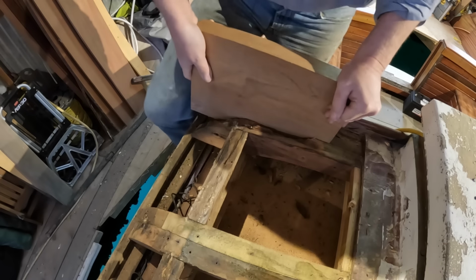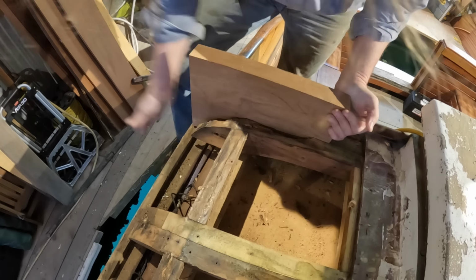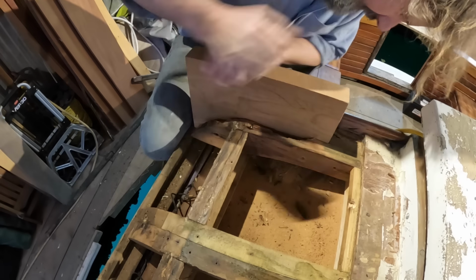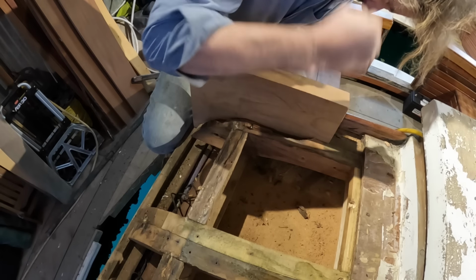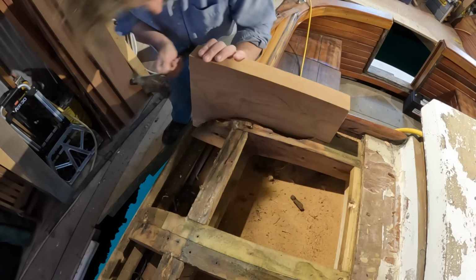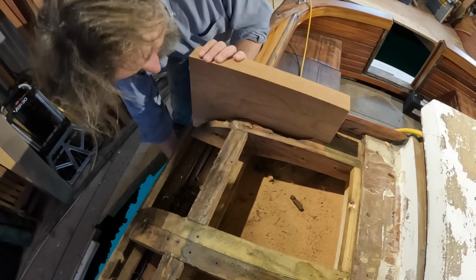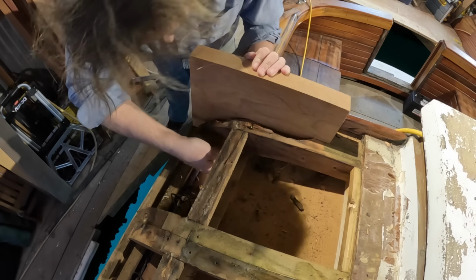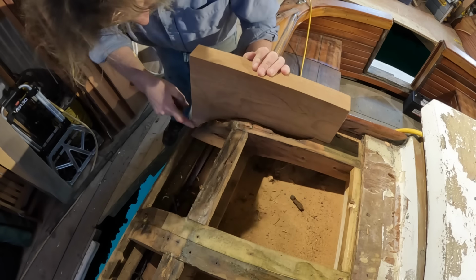There we go. Beauty. Okay, so get it square with this end. Okay, how about I use my hammer as a hammer instead of my hand? Okay, so now I just need to scribe the bottom of this and a little notch around this.